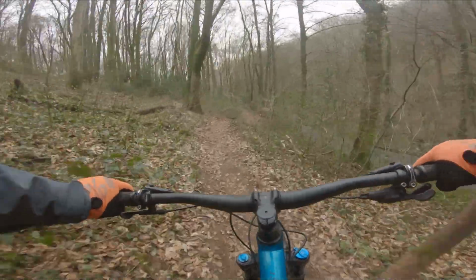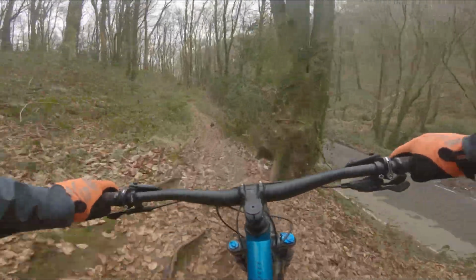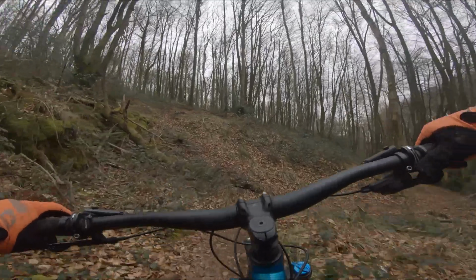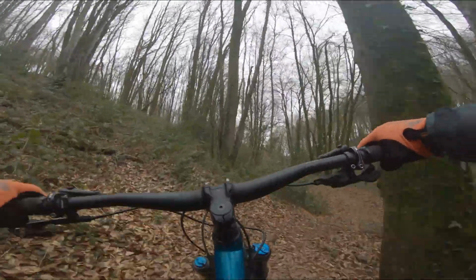Take the high line as well. You can't do that when it's soaking wet. You just slide down them, so it's nice when it's like this. You take those high lines. Let's get into the right gear. It's always a bit tricky there. If you're not in the right gear, you can stall.